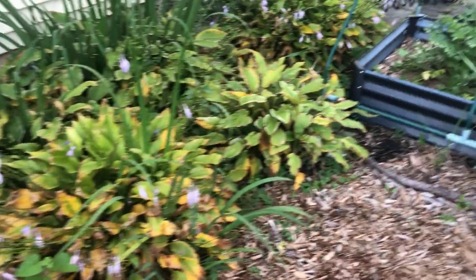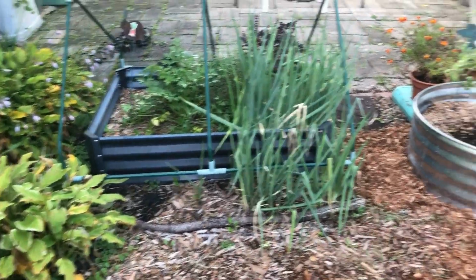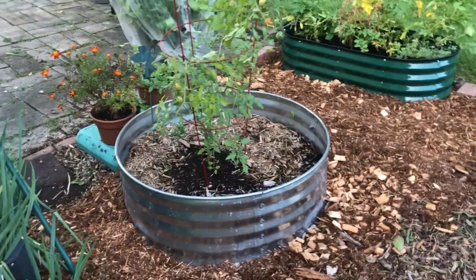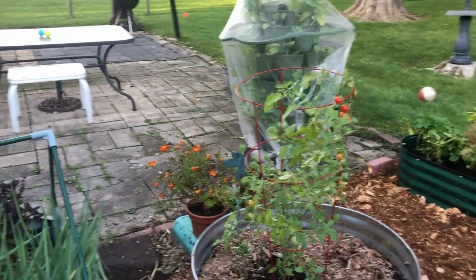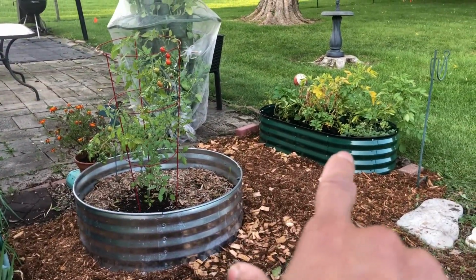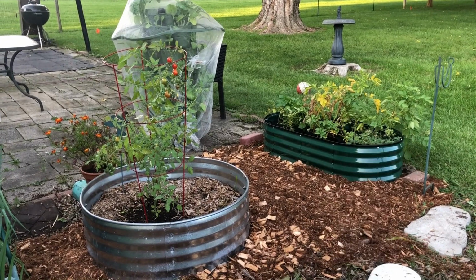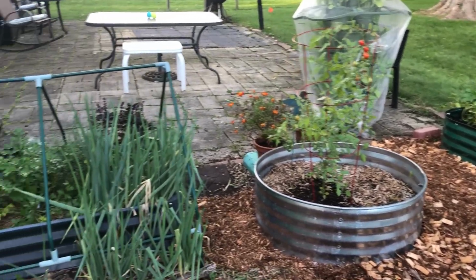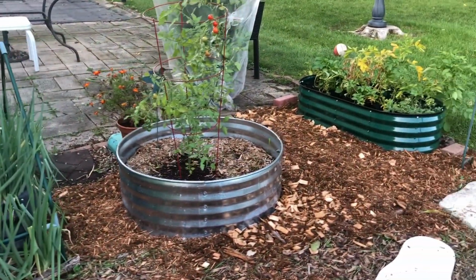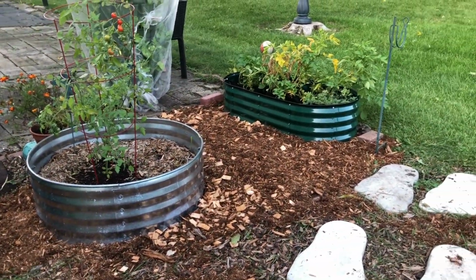I will bring you along when it's time to put my beds to sleep so that you can see how I prepare for winter in Zone 5. But I'm excited to have added an extra raised bed. At this time, I'm planning for next year. And some things I have figured out work really well.